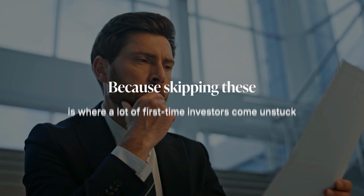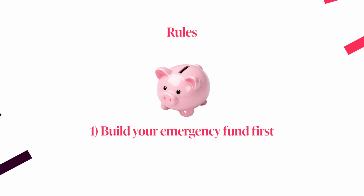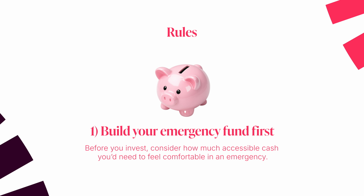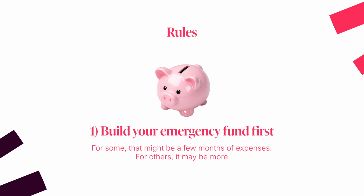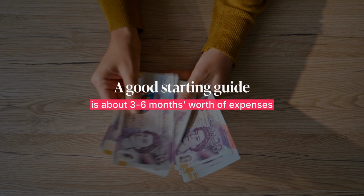Before we talk about where to put your money, let's cover two fundamental rules, because skipping these is where a lot of first-time investors come unstuck. Rule 1. Build your emergency fund first. Before you invest, consider how much accessible cash you need to feel comfortable in an emergency. For some, that might be a few months of expenses. For others, it may be more. It really does depend on your situation. Although a good starting guide is about 3 to 6 months worth of expenses.